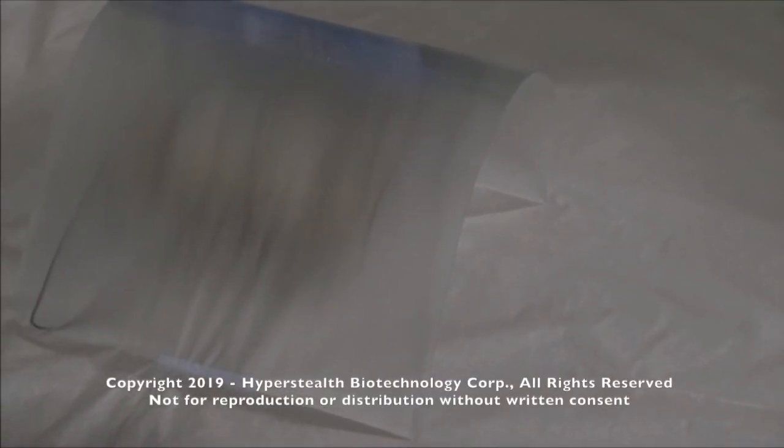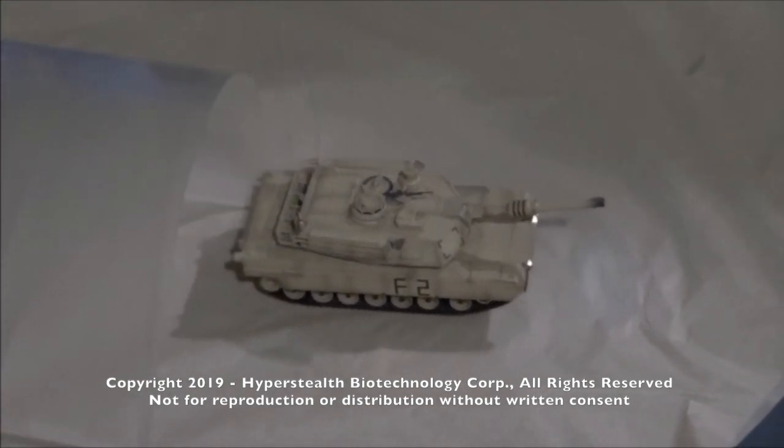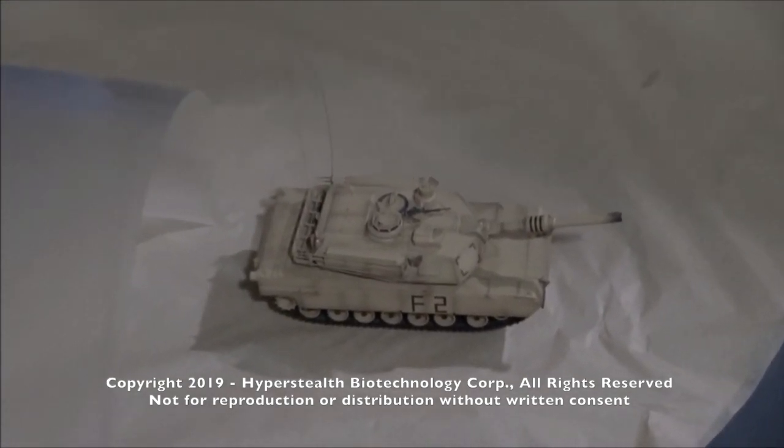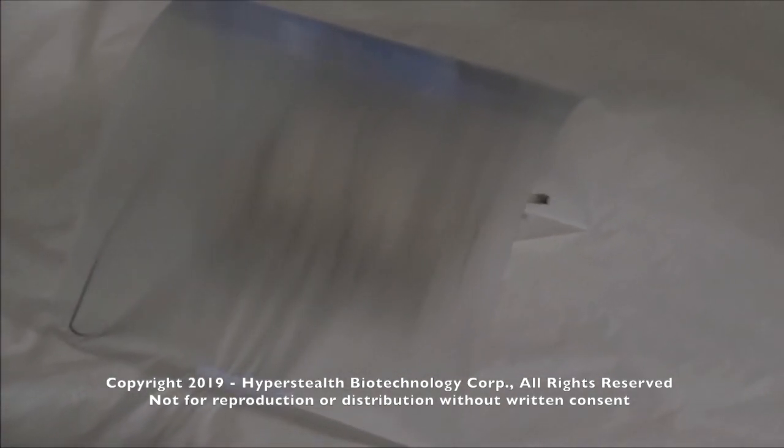Here I'm using version 1 of the material to hide a parked M1 Abrams battle tank. This is just a small remote control tank, but if I can do it small scale, the material can be scaled up to hide a real M1 tank.